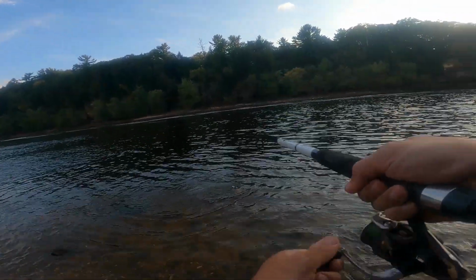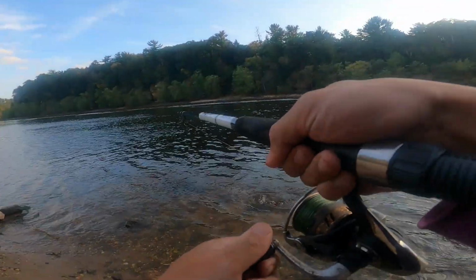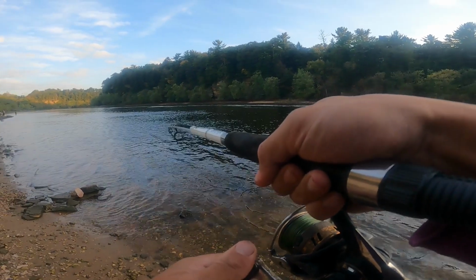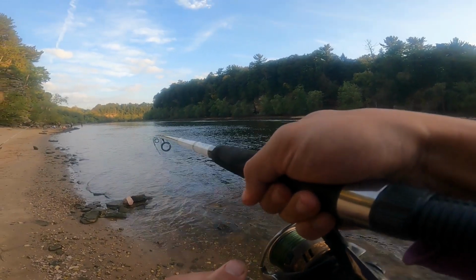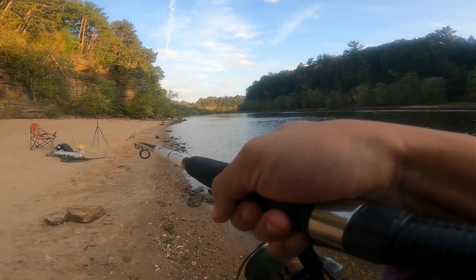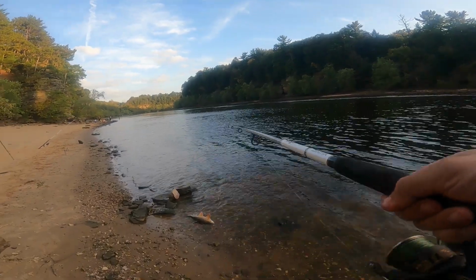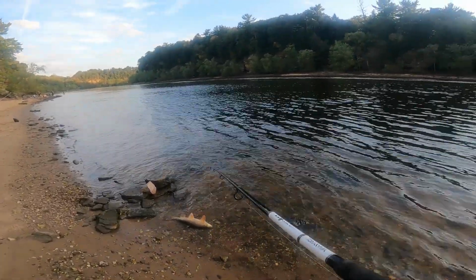So this is what has been getting me. These are short-faced red horses, but this is a decent size one. Might be my PB, I don't know. Not really sure. Probably like 2 pounds, 3 pounds. But yeah, it's either a short face or a river. I don't really know. I think it's a short face by looking at it, because the face looks kind of weird, so therefore it's a short face.